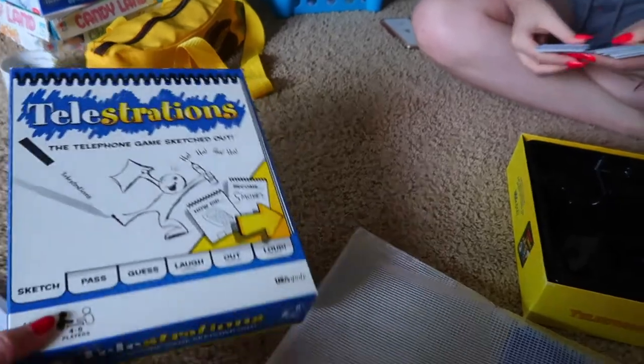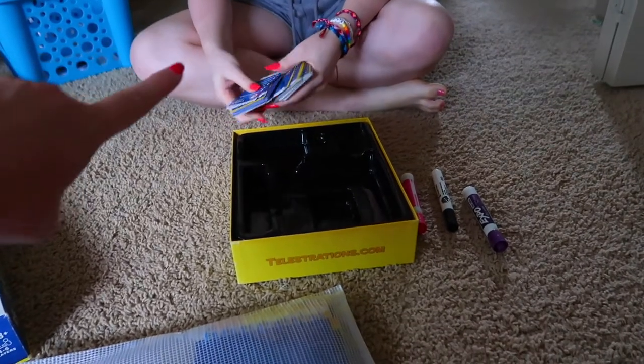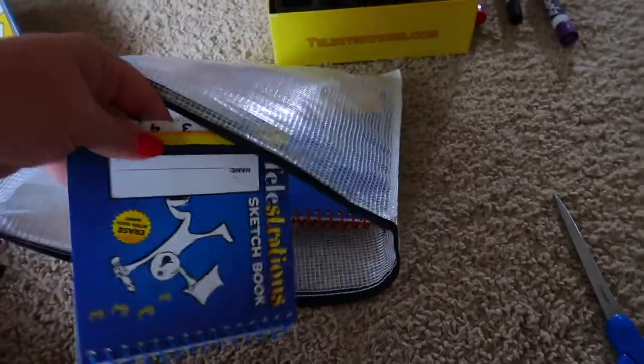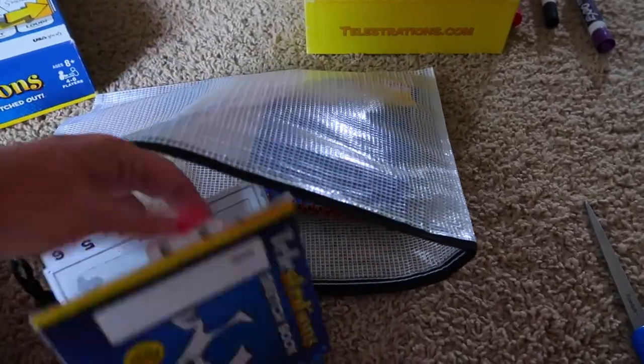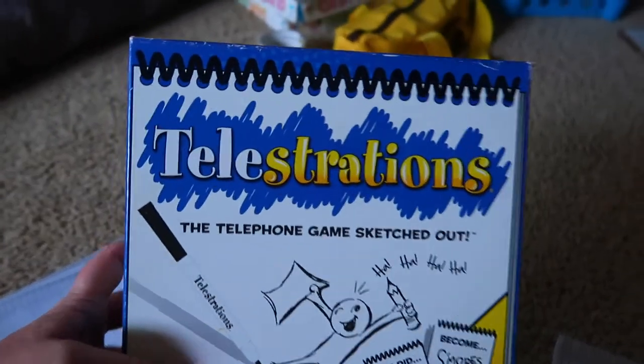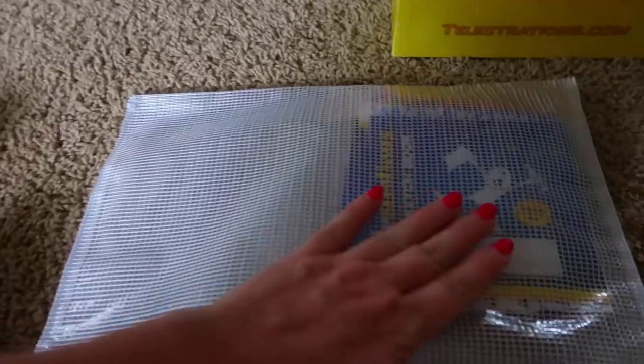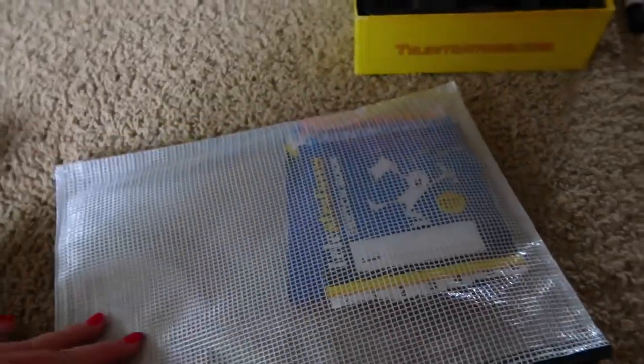Right, the first game that we have is Telestrations, and what we've done is we've just taken all the pieces out. We've got the little markers, and Abby has the cards, and we're gonna put the cards into a little baggie, and then Abby's going to help me clean these off really quick. Actually, Ashley is going to as well, just so we have it clean and fresh. And then what we're going to do is cut the title of the game off of the box, and we're gonna tape it to the outside of the bag, and then it'll be done.